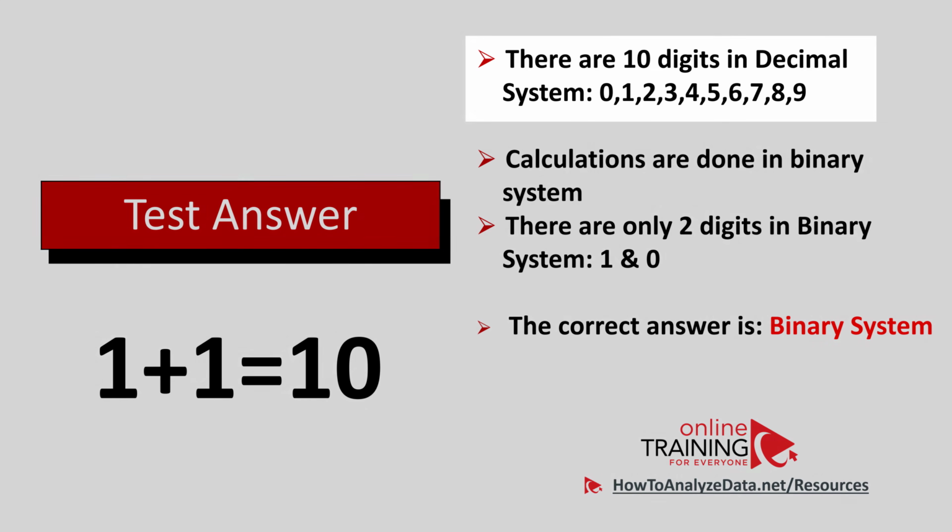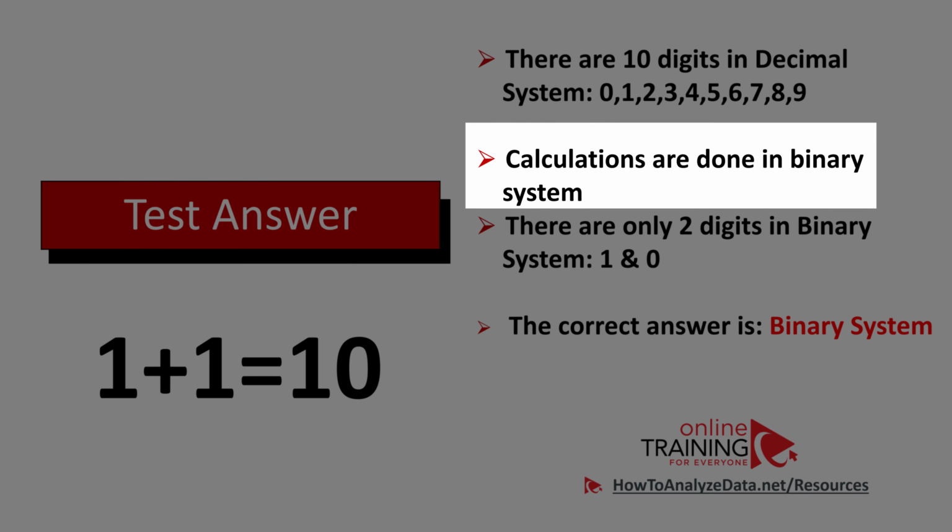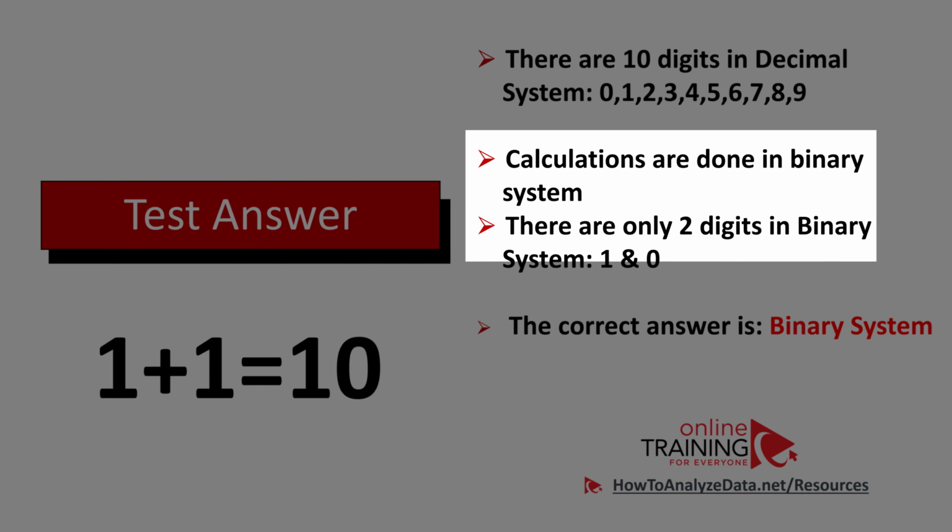Typically, when we do calculations, we use 10 digits in the decimal system. We use 0, 1, 2, 3, 4, 5, 6, 7, 8, and 9. But here, calculations are done in the binary system, and there are only 2 digits in the binary system, 1 and 0. So what happens when you add 1 plus 1 in the binary system? What looks like 10 in the binary system looks like 2 in the decimal system.